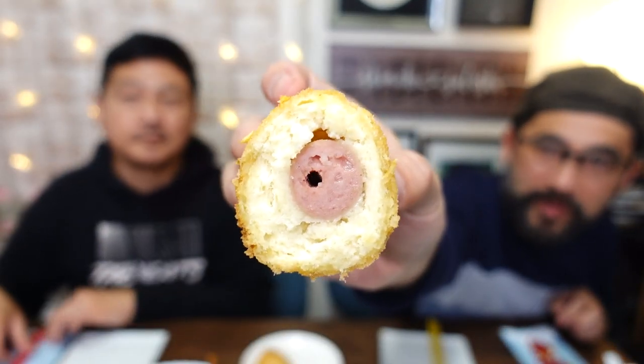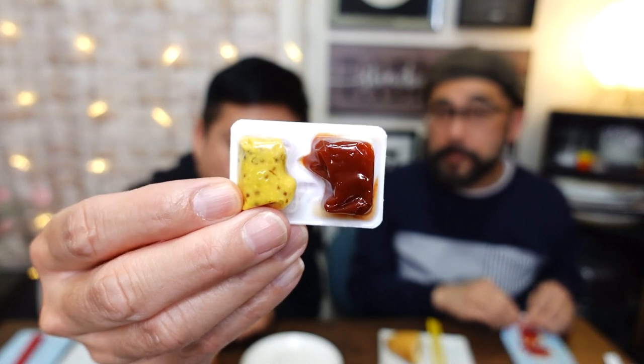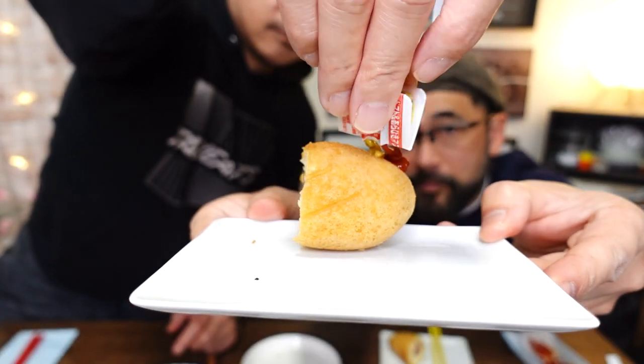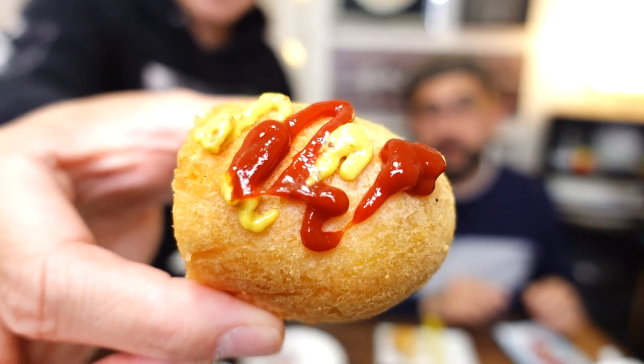So, inside, like this. What kind of sausage? I don't know. Can you guess? I don't know. It does come with that ketchup and mustard packet. Special packet. Very easy. There we go. That's the ketchup and the mustard. I'm excited. Haven't had corn dogs in a long time.